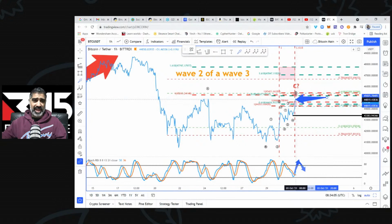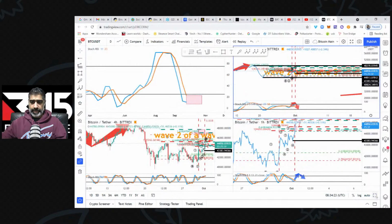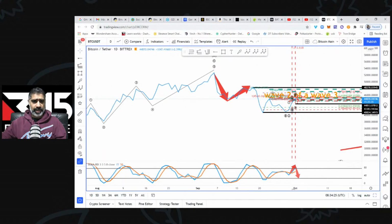We're at this price and time zone as well, the extreme of this time zone, and it looks like, you know, textbook, just a 5-wave structure, a wave C of a wave 2 of a wave 3. If that's the case, then we need to be prepared. This will be a good shorting opportunity. I'm not shorting it myself.